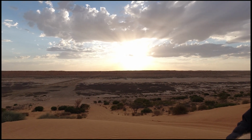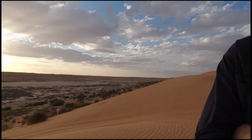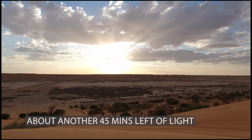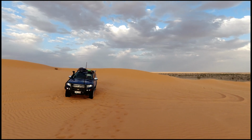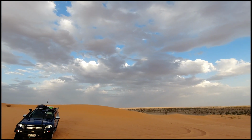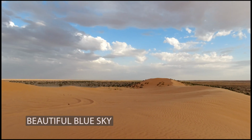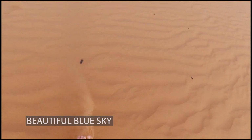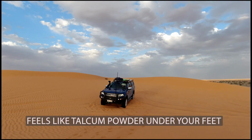Too windy. And it's currently 6:10 in the afternoon, so we've got about another 45 minutes before we start going. I think we're going to go to the pub. Pub sounds good. But look at how blue the sky is. Blue, blue, blue. And it's so nice to walk around barefoot and just feel like talcum powder.